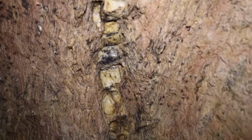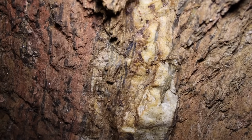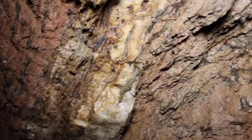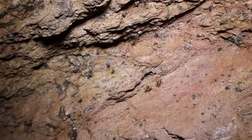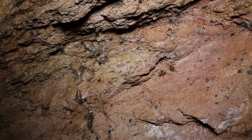Look at this. These are probably the quartz veins the old gold miners were digging for. And look at the spider crickets back here. The bats have pushed them back to their only safe space, the very back of the tunnel. They're everywhere back here, dropping into my hair and crawling all over the place.